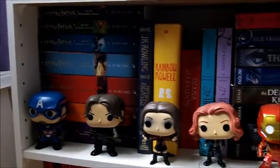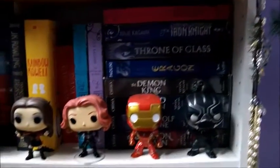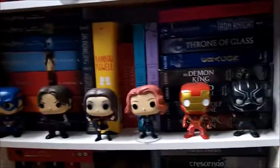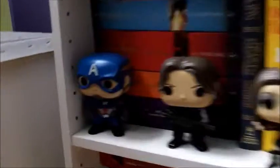Now, and that is my bookshelf tour of 2017. So I actually just finished arranging all of my shelves, so I'm going to share them with you right now. This is probably going to be a longer video, so without further ado, I'm just going to get right into it. Okay, so here's just a quick overview of the shelf, and I'm also going to be showing you all my pop vinyls. So, first off, let's do pop vinyls.